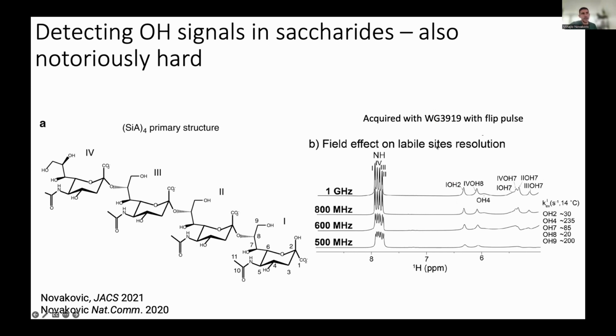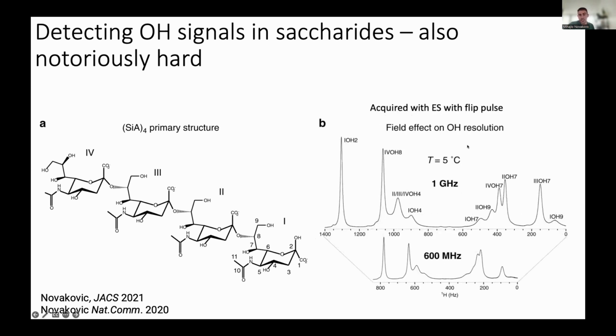For example, here I have used the Watergate 3919 with a flip pulse, but you can see that I could achieve very good phase of OHs only at high field, whereas at 500 megahertz, those OHs were severely broadened or even had a distorted baseline. This is because Watergate didn't flip the water sufficiently, and because of the fast exchange with OH protons, I perturbed them. The best choice, as we figured out afterwards, was to use excitation sculpting. Even though it has lower sensitivity compared to Watergate, it still provided much cleaner spectra to work with. So it was the method of choice, even though it was less sensitive compared to the other methods.